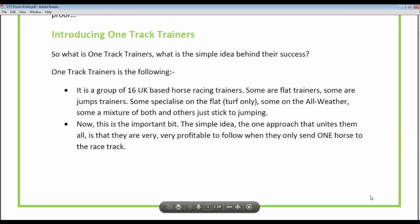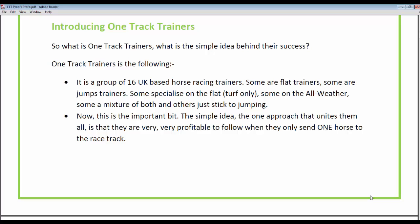Introducing One Track Trainers. So what is One Track Trainers? What is the simple idea behind their success? One Track Trainers is a group of 16 UK-based horse racing trainers. Some are flat trainers, some are jumps trainers, some specialise on the flat turf only, some on the all-weather, some are a mixture of both, and others just stick to jumping. Now this is the important bit, the simple idea. The one approach that unites them all is that they are very, very profitable to follow when they only send one horse to the racetrack.